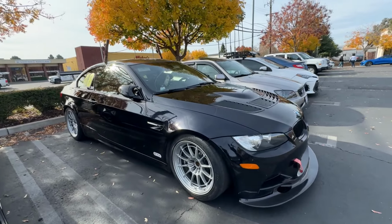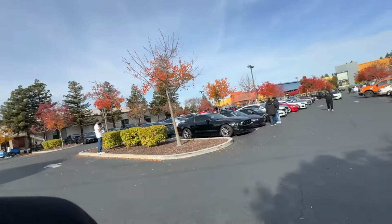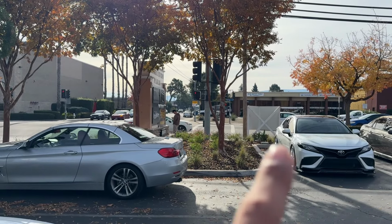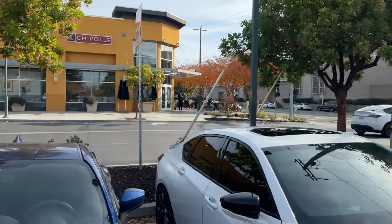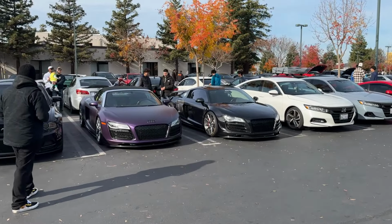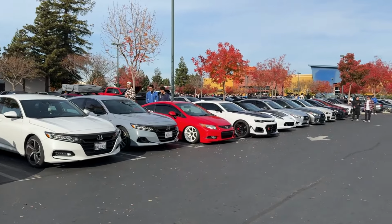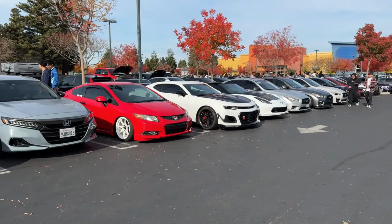E92. More M3s. I think M3 has to be one of the most common cars here today. Mark my words, this whole area right here is gonna be filled with people as soon as the cars start leaving. You'll see. Got the R8 duo. So many Qs, look at all those Qs. Accords, Hondas, Qs.